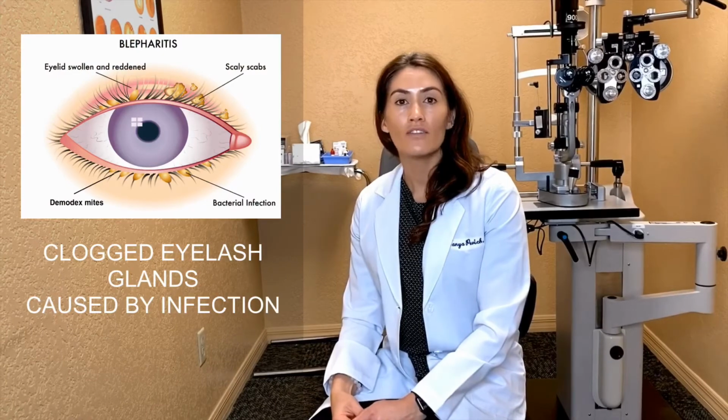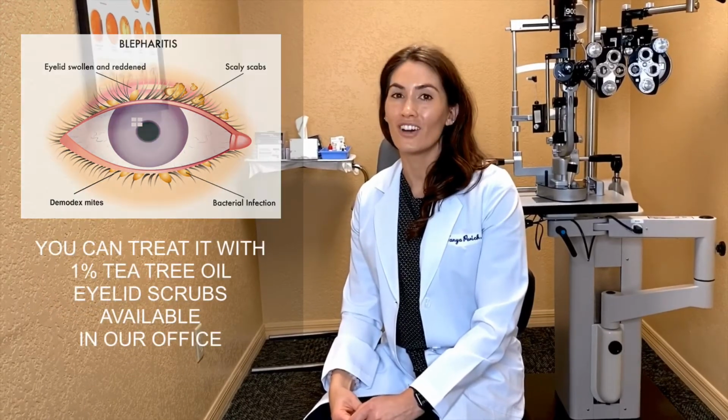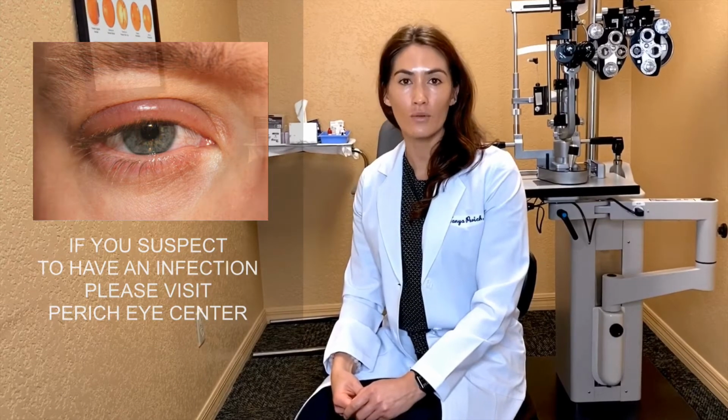Some of the other things that can also clog your eyelashes, in addition to that, would be infections, where you can have an infection of the eyelash gland called blepharitis. This can be caused by bacteria or a little mite called Demodex. That's something we have to treat with tea tree oil for the course of 3 months and change all your sheets and towels regularly, not reusing towels, having proper hand washing, in addition washing all your sheets and towels on hot.